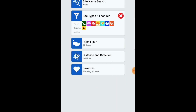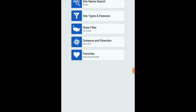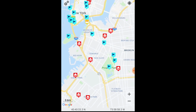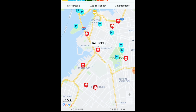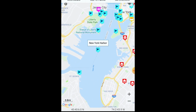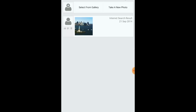But the other cool part about it is we go to filters, we take off the free section, and we're gonna pull up all the different campsites. So not only does it do campsites, but it also does points of interest, also pulls up hostels, which is really convenient if you're traveling by yourself. Then we've got, of course, points of interest right here, New York Harbor, more details, comments. Like I said, not a whole lot of people use this app.